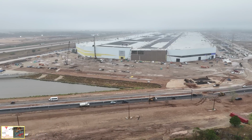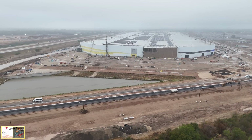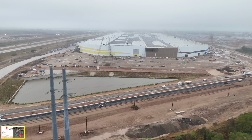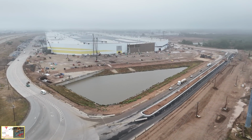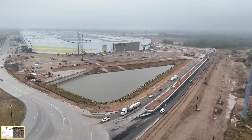But this is also a good look at the south end, just south of the Cyber Pond, the new River Road paved two lanes, and you can tell that it is now in operation. And they continue to do some of the clear out just to the south of that road as well. There's no materials, and again, I think they're getting ready to remove those lower level power lines.